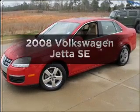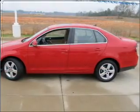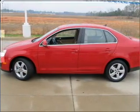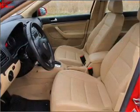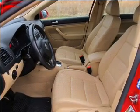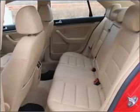Introducing the 2008 Volkswagen Jetta. This is the set of wheels you've been looking for, with a reliable engine that responds smoothly to its 6-speed automatic transmission. Stand out from the crowd with premium wheels. The anti-lock braking system will help deliver you safely to your destination. There's nothing like a sunroof on a nice day.